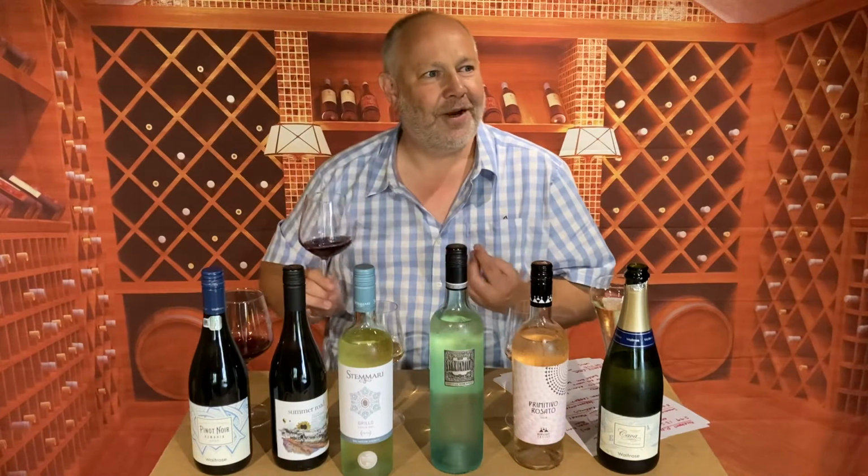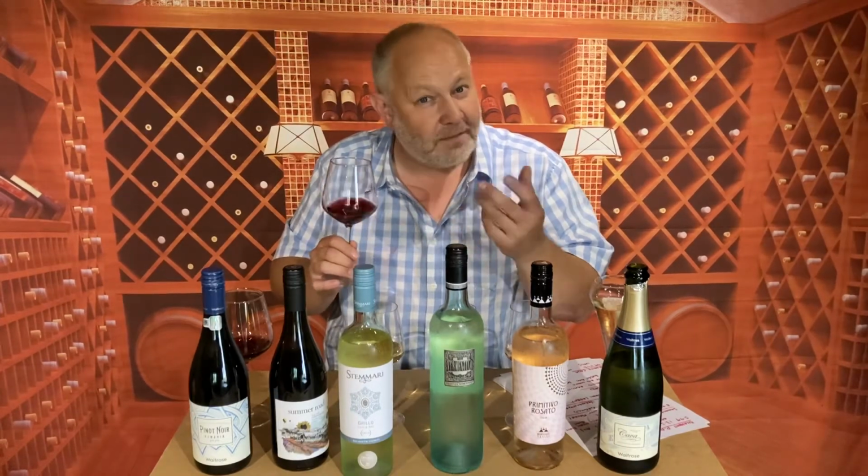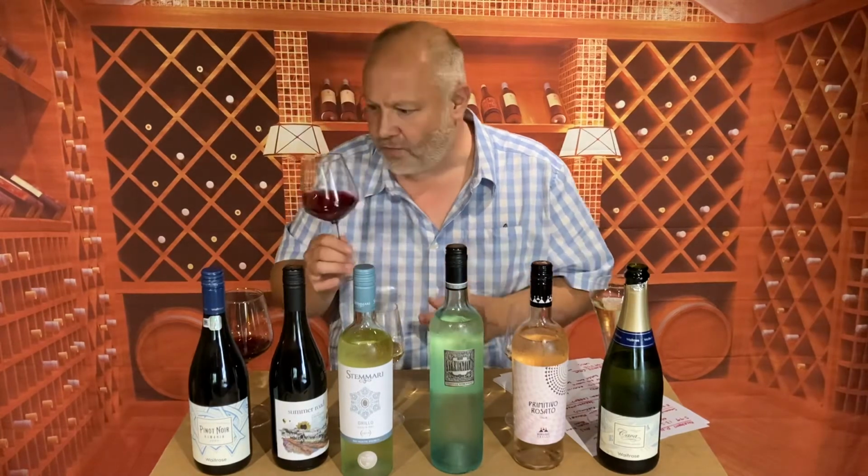And already on the nose, it's quite intense, damson and blackcurrant, and there's a little bit of spicy vanilla-y oak there, some cinnamon maybe. Yeah, there's a lot to it. It's a really exciting wine.